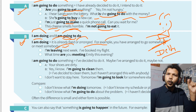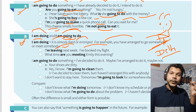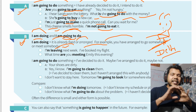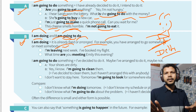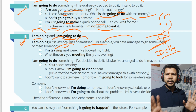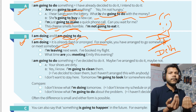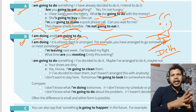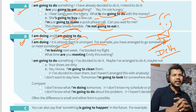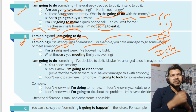But when you say "I am going to leave this place," it means though you have decided, yet the arrangements have not been made yet. It's just your decision, like you have decided that okay, you will not live here anymore. So this is the difference. But in spoken English, I would tell you that both can be used interchangeably. There is a very slight difference, I would say.